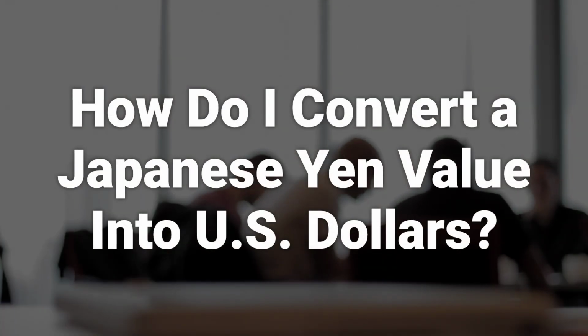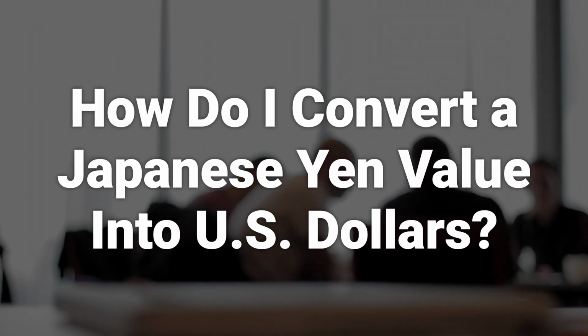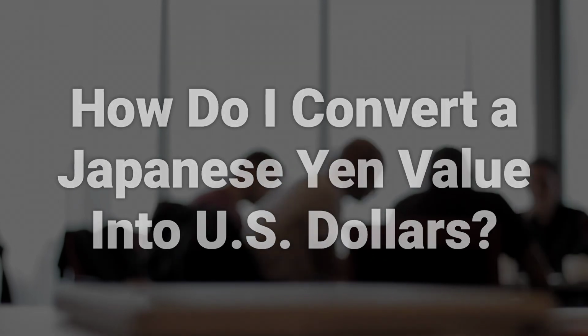Divide the sum in Japanese yen by the yen's current exchange rate against the US dollar. As of August 4, 2022, the US dollar to Japanese yen exchange rate was 133.25. 10,000 yen was worth about $75.04 at that exchange rate.